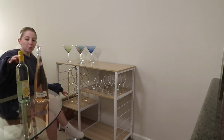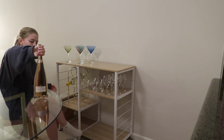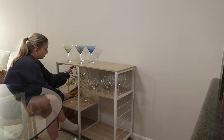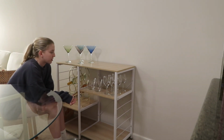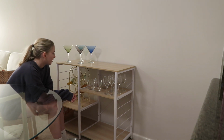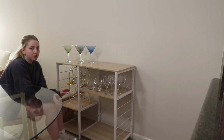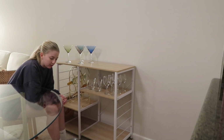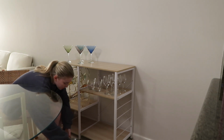Because it fits so perfectly right there. I feel like I kind of have to, because I have my shot glass checkerboard set. I love that thing, so I kind of want to have that out. I think I just need to put things on here and then move them if I hate them. Just gotta start.